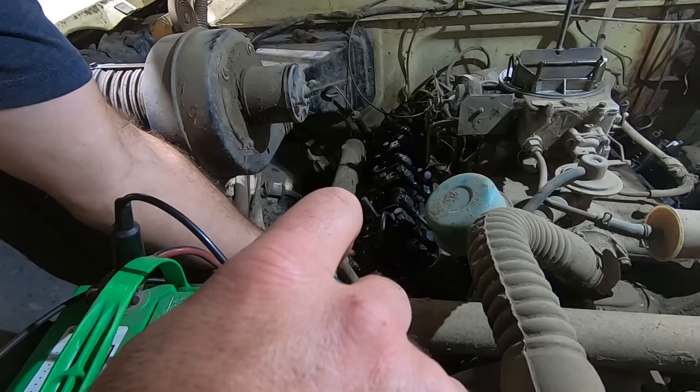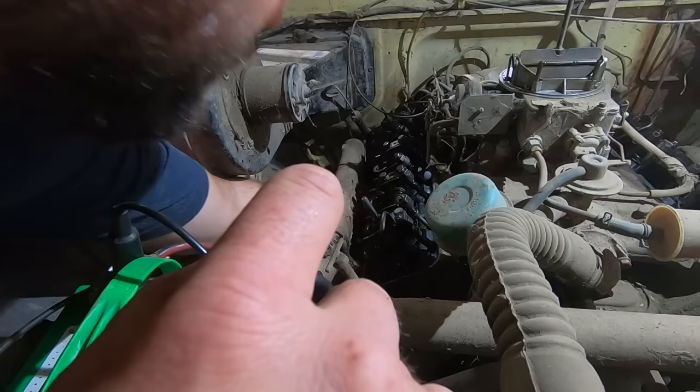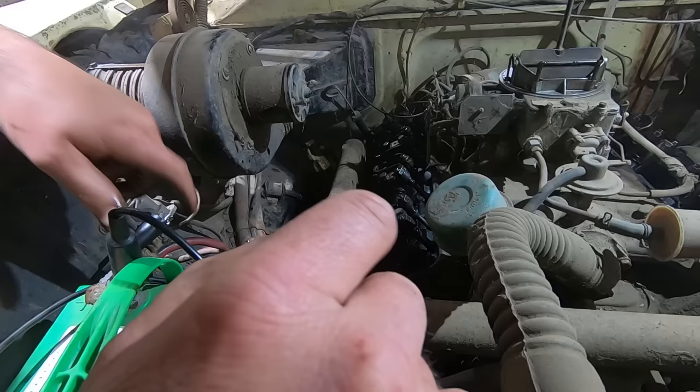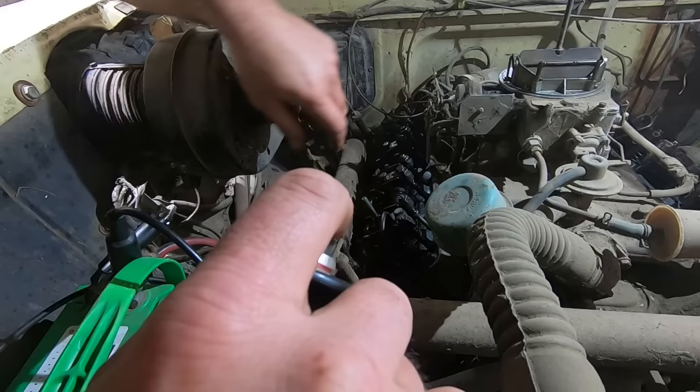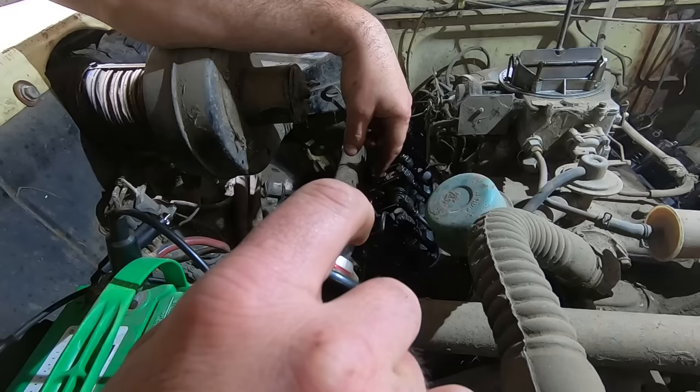Not real good on 1. 2 is pretty good. 3 is good. 4 is good. So it's only 1, and 1 was the one with the stuck valve, so maybe we'll check, see if that valve's stuck up, stuck down, stuck open. Maybe we can adjust this rocker a little bit, pry on it, see if we can't get it up a little bit. Maybe it's stuck down just a hair, I don't know.